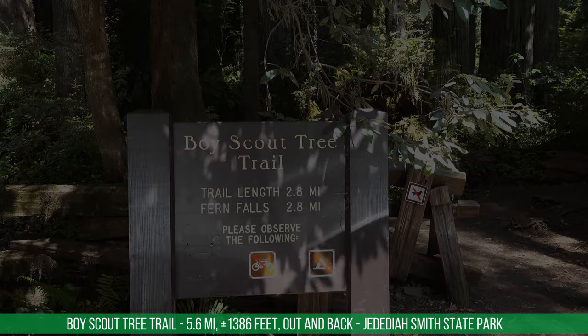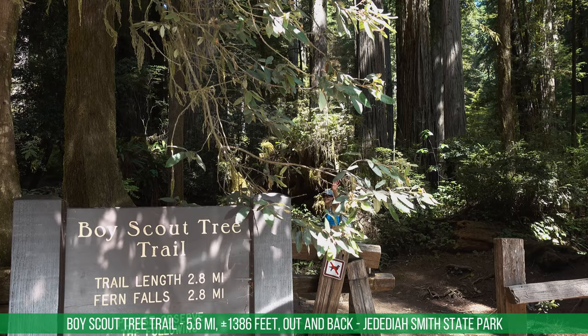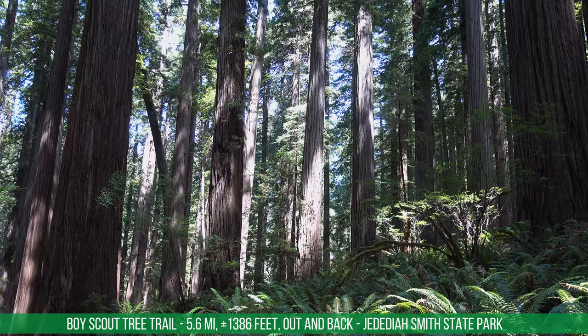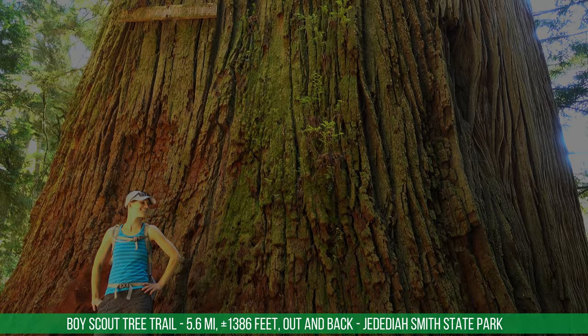Our next hike was on Boy Scout Tree Trail, located in Jedediah Smith State Park. To get there, you have to drive on a dusty, scenic road called Howland Hill Road. This out and back trail weaves through old growth forests. Along the way, there's also two large redwood trees that have merged into each other. This supposedly looks like a Boy Scout salute, thus the name of the tree and the trail. At the end of the hike is a small waterfall called Fern Falls.